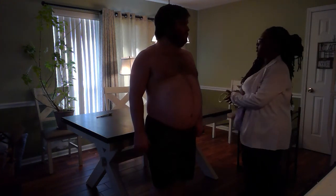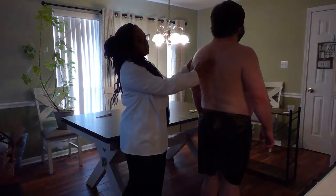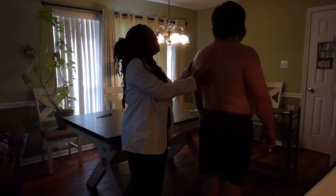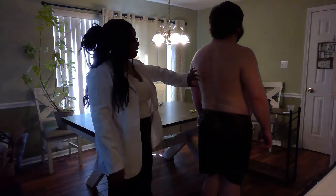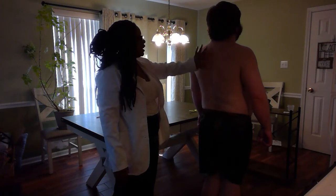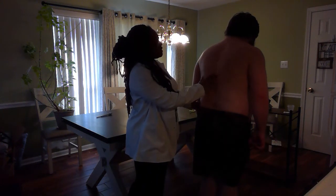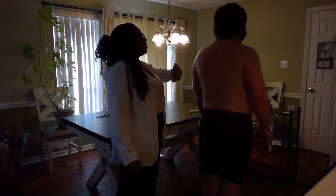And now we'll do the lumbar spine. So please turn away. Thank you. So I see no deformities. Do you feel any pain or tenderness here? No. Very good. Curvature is S-shaped, not seeing any evidence of scoliosis or irregular curvature of the spine. Lean forward for me just a little so I can further inspect. Very good. Okay, now we'll do range of motion of the lumbar spine.